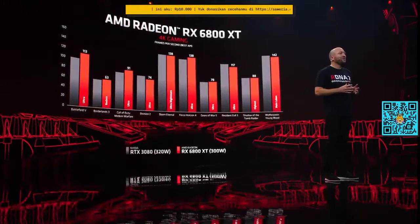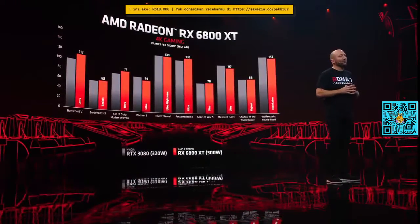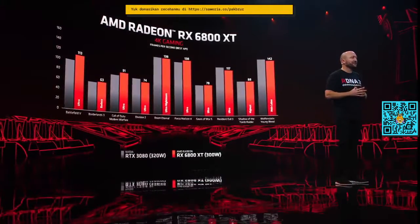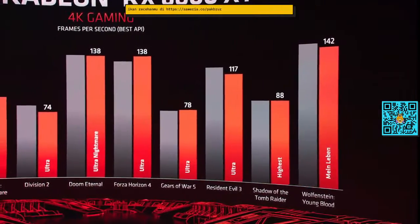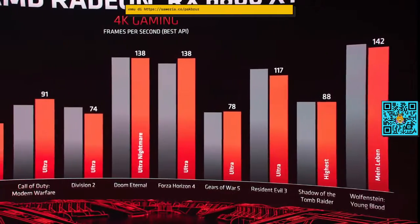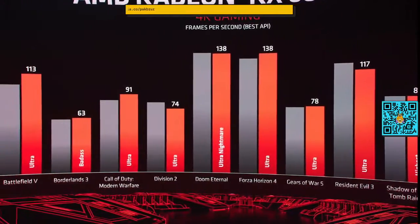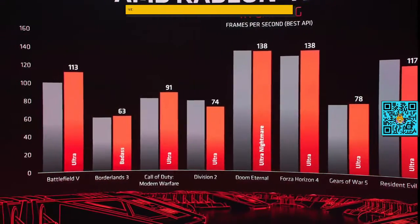Let's take a look at how the 6800 XT competes head-to-head against the latest offering from the competition. Here, we compare their best API scores to our best. Versus the RTX 3080, the 6800 XT trades blows and has some significant wins across a variety of titles. And it does all of this at less power consumption than the competition.